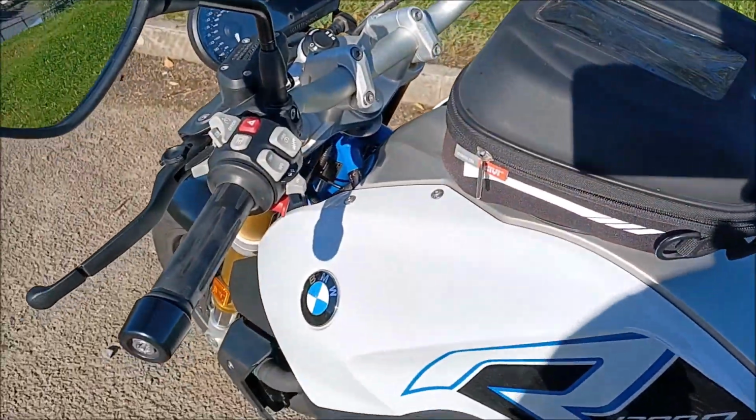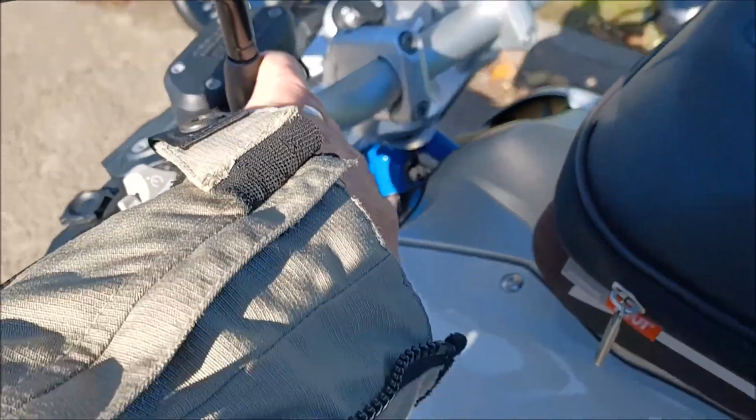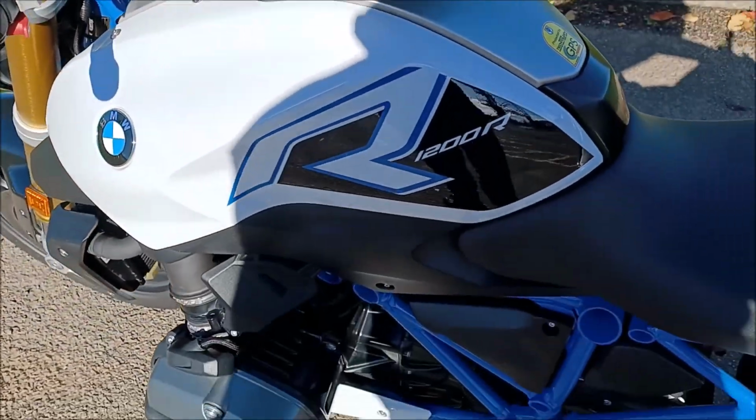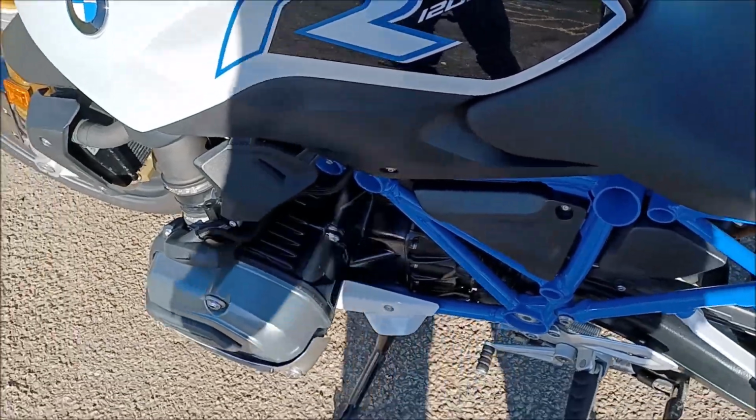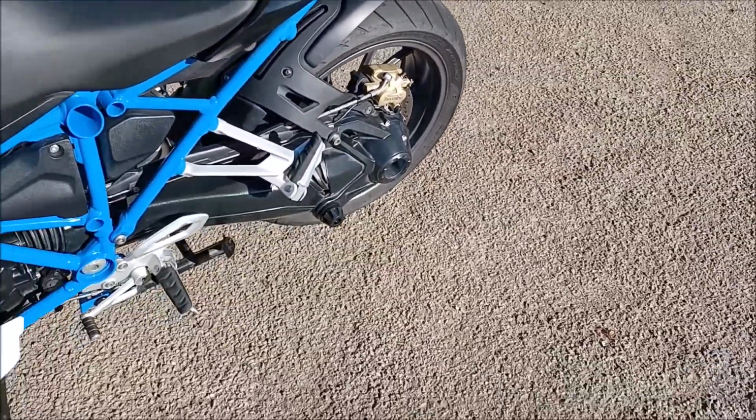I do have an adapter which I've taken off at the moment for my phone holder, because mounting your phone up here where you normally put it clashes with the tank bag, so no good at all. It's great with pillions, as you can see, grab rails and rear foot pegs.